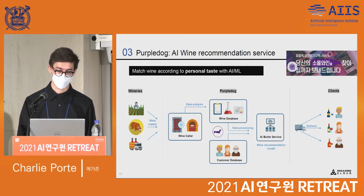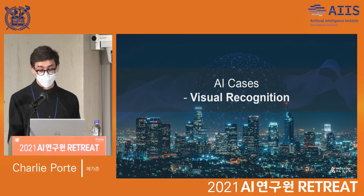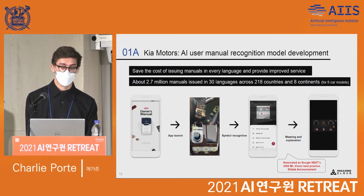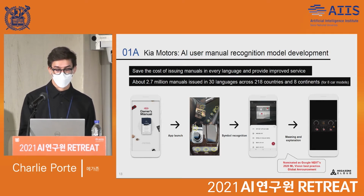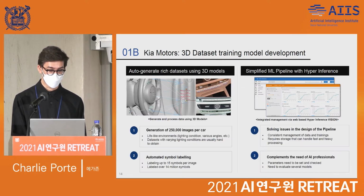So now in the visual recognition field, we've teamed up with Kia Motors in order to digitalize their car manuals. So now you can just use your phone, point at the button that you want to know the meaning of, and easily see an interactive and intuitive explanation for this functionality.